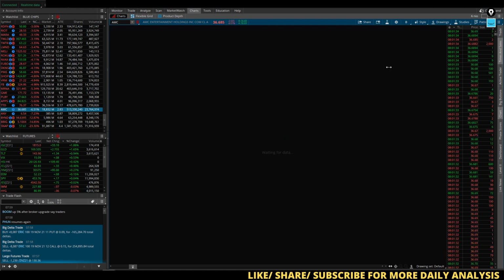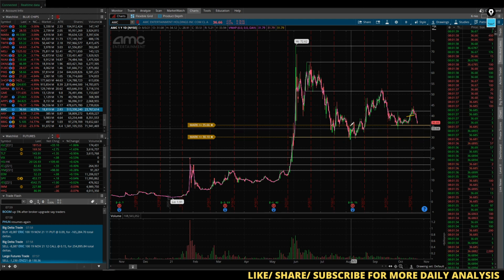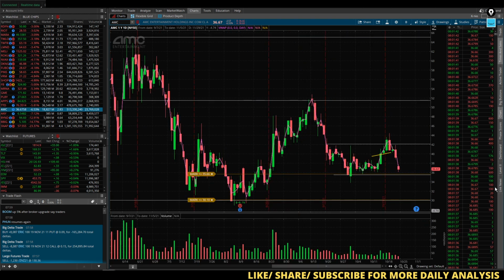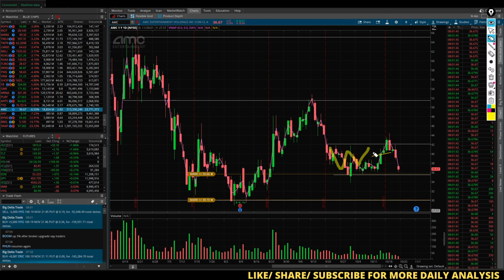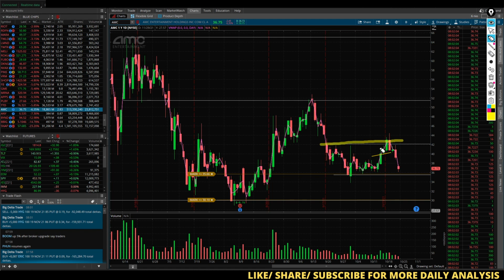So for the past month or so, we have been in this range of 36 and 42, I want to say right here. And look, it looks like for the last 3 days, the stock actually tried to get back above this resistance of 42, and it stayed above it for 1 day and started selling off.